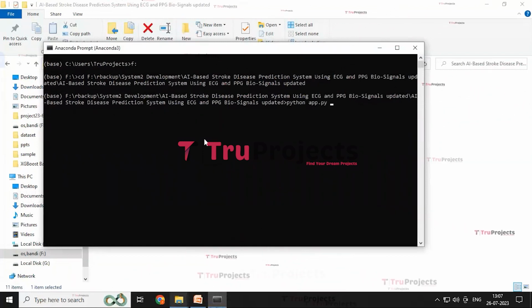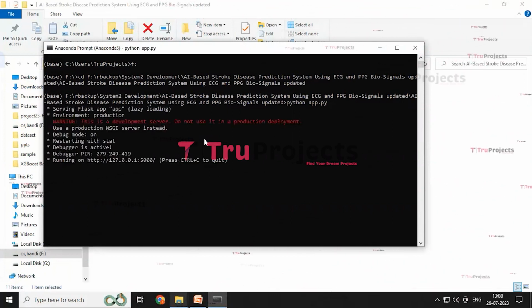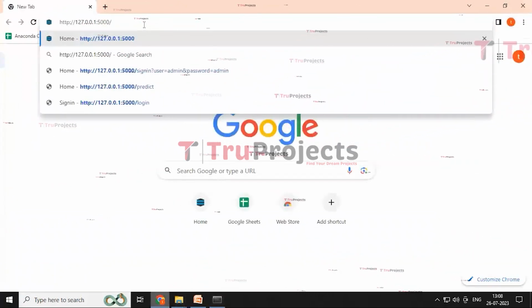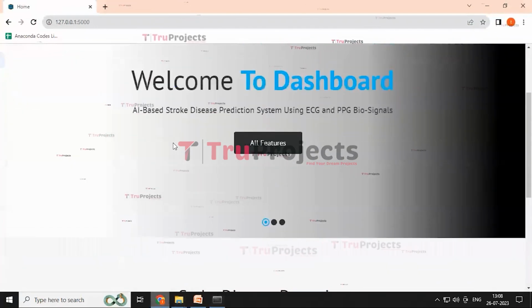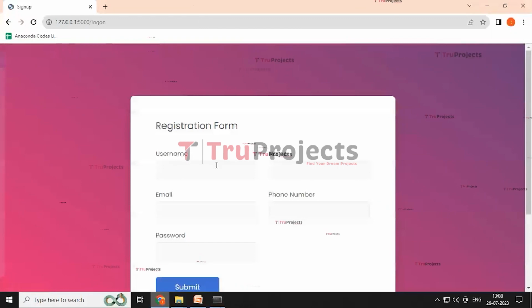By using this command, it will execute the Python script and perform a runtime check for any syntax errors and logical issues. After running this app.py file, the Flask framework will host the application locally at the default address like this. We need to copy this local link and paste it in any web browser. I prefer to use Chrome. I'm pasting this link and clicking the enter button, we are redirected to this home page containing the home and sign up buttons. Click on the sign up button.